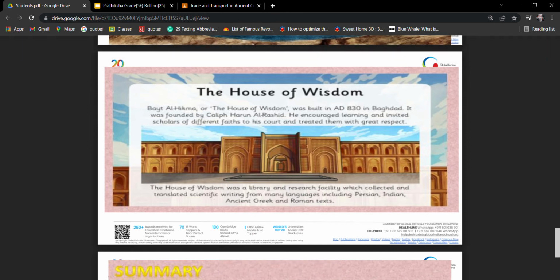The House of Wisdom is also known as Bait al Hikmah. It was built in 330 AD in Baghdad. It was founded by Harun al-Rashid. He encouraged learning and invited scholars of different faiths to his court and treated them with great respect. The House of Wisdom was a library and research facility which collected and translated significant scientific writing from many languages, including Persian, Indian, ancient Greek, and Roman texts.